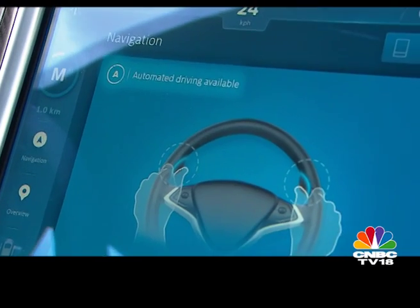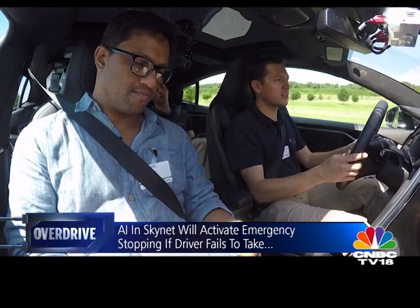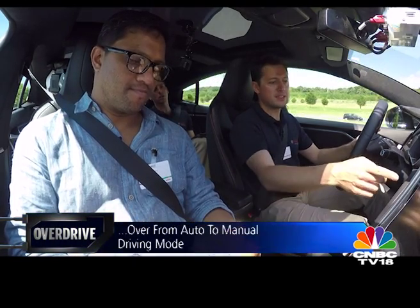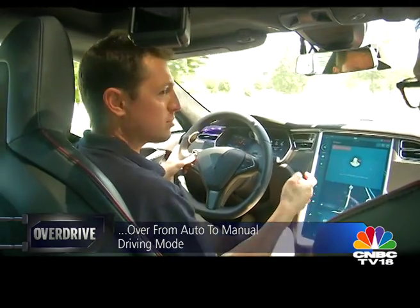And now as back in manual mode, one challenge is this: I've been driving for a long time in automated mode, potentially, is that I may forget that I am in charge. And that's when you get a chime that tells me, detects that I'm actually distracted. I'm looking at the screen, I'm talking to you. Yeah. I should be focusing on the road.